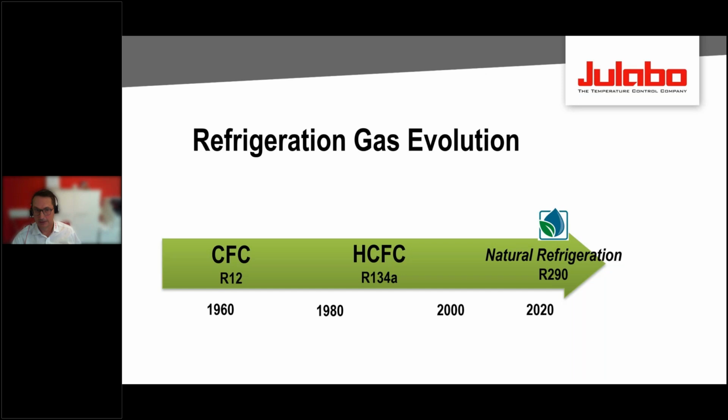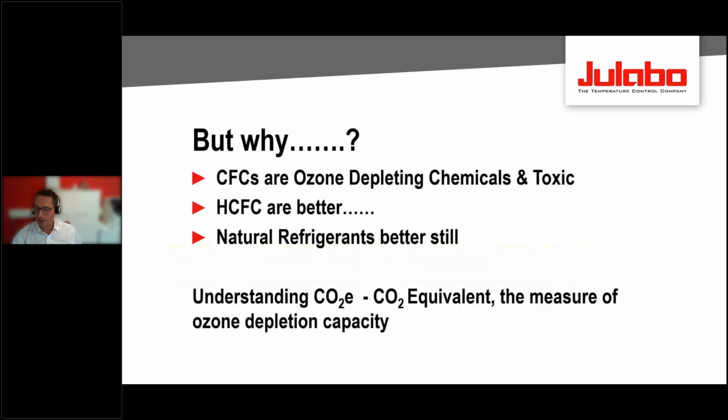So why are the gases important? The CFCs that were introduced in the 1960s are ozone depleting and they're also toxic, and they were banned from manufacturing in the 1980s. HCFCs are the gases that are predominantly used now since the 1980s, but they are going to be and are being phased out as we speak. So natural refrigerants are the next step.